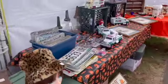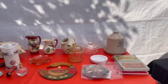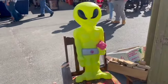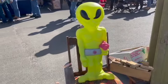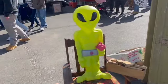Typically, these booths bring their best items every year. Like this blow mold, he was $250. He's awesome, a green alien with a pink ray gun. I had never seen one before.